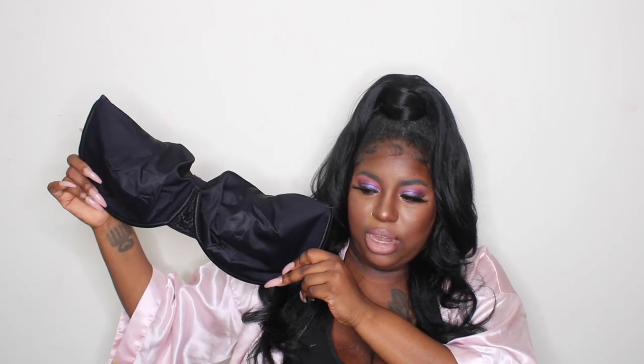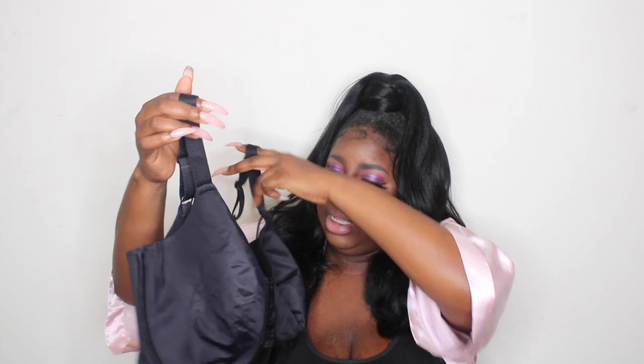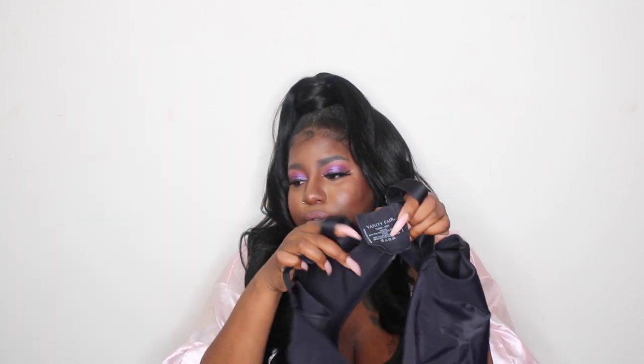This bra is actually from Vanity Fair, which is weird. This was only $20. I don't know if that's real Vanity Fair, the Vanity Fair we know of, but as you can see, it says Vanity Fair on the back. I don't know if you can see that, but that definitely says Vanity Fair.